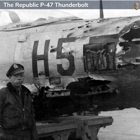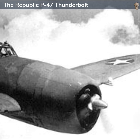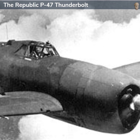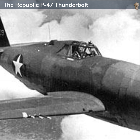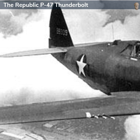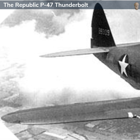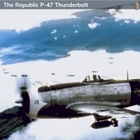Nicknamed the Jug, because its profile was similar to that of a common milk jug of the time. It was praised for its dive speed and high-altitude performance, while criticized for its turning performance and rate of climb, particularly at low to medium altitudes. The turbo supercharger in the P-47 gave the power plant its maximum power at 27,000 feet, and in the thin air above 30,000 feet, the Thunderbolt remained fast and nimble compared to other aircraft.